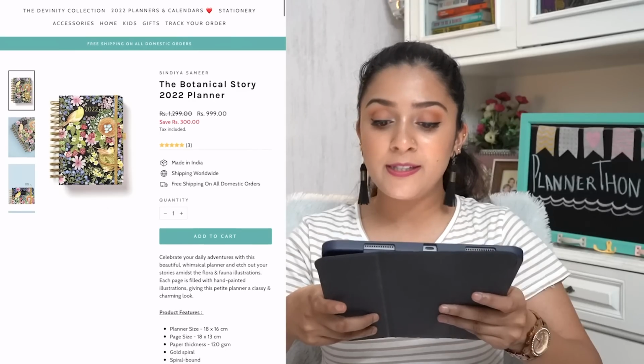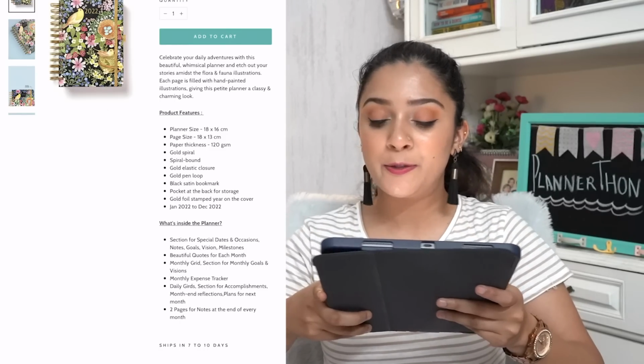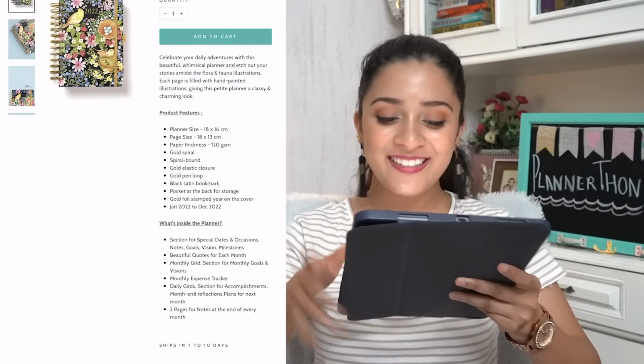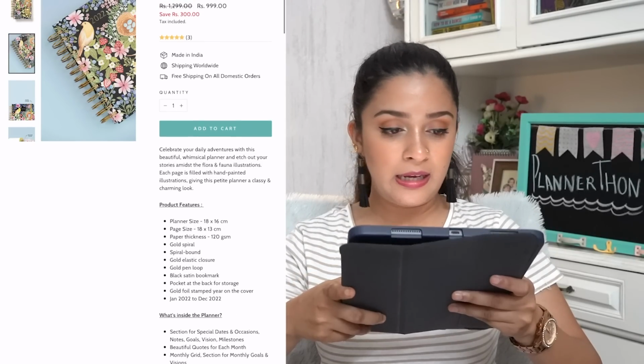Now to share my first impressions about the final planner that I want to share here, and that is called the Botanical Story by Bindya Sameer, and it's available on Happy Wagon. This one in specific is $9.99 right now. Now the planner size is 18 into 16 centimeter. The paper thickness is 120 GSM. Love. And it is gold spiral bound. They also have a gold elastic closure.